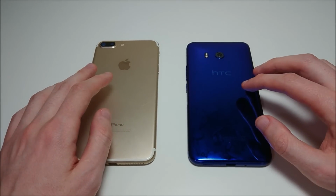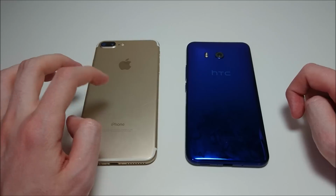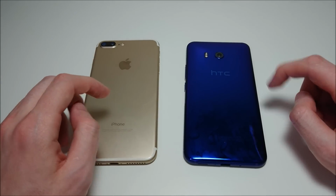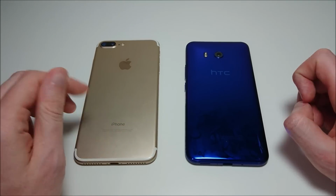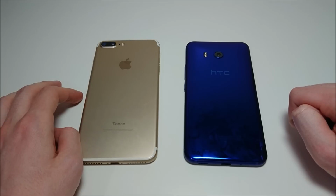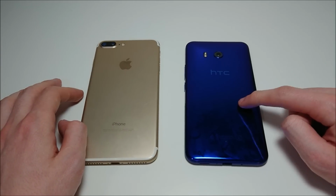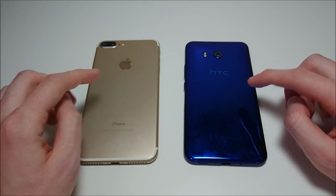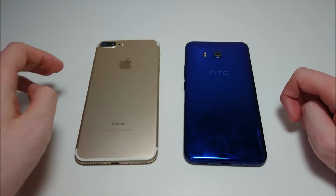Now, I thought it was pretty competitive. I think that the iPhone did win the boot up test. I thought for the apps, it was pretty close, maybe a slight advantage for the HTC. Web browsing, clearly going with the HTC. Camera speed, slight advantage there for the iPhone. Also, slight advantage for AnTuTu for the iPhone. However, the HTC did win the fingerprint scanner and also the multitasking. So yeah guys, you let me know in the comments which phone you think won. However, I think it was a very narrow margin here for the HTC.